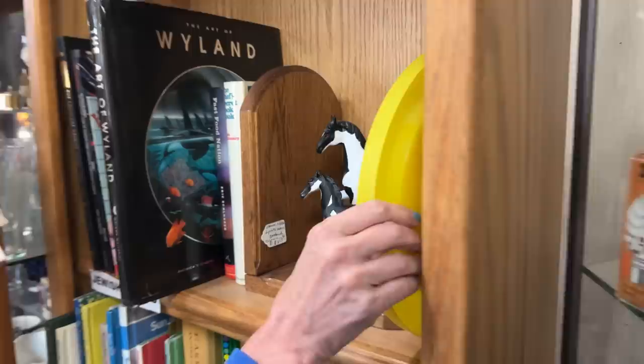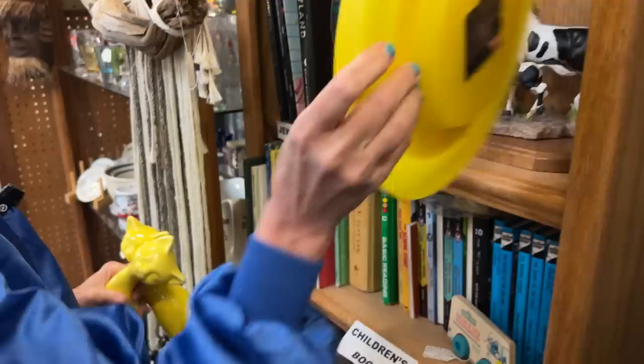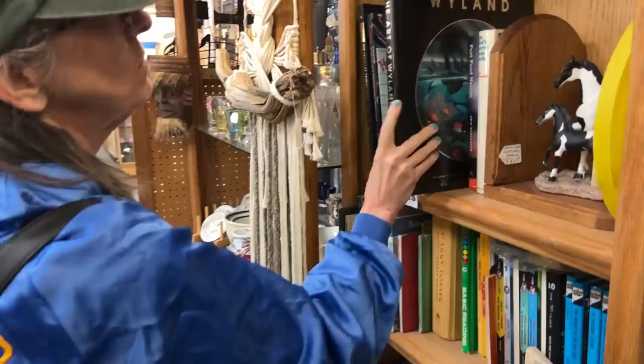2001. Now, if you have a booth and you're selling in person, the best way to sell your clocks is to have them running. It's actually very, very smart. Ooh, the art of violin.